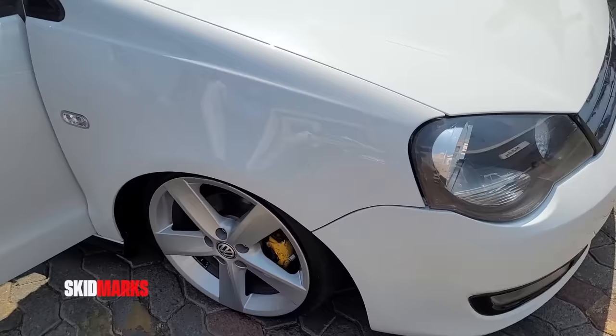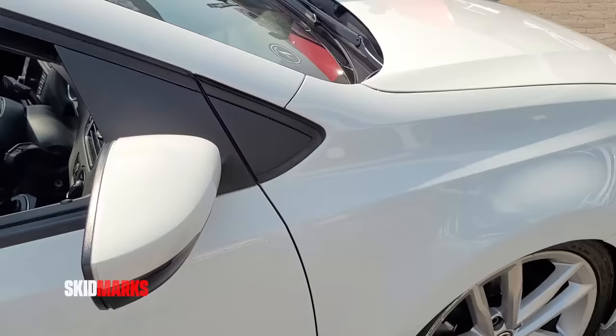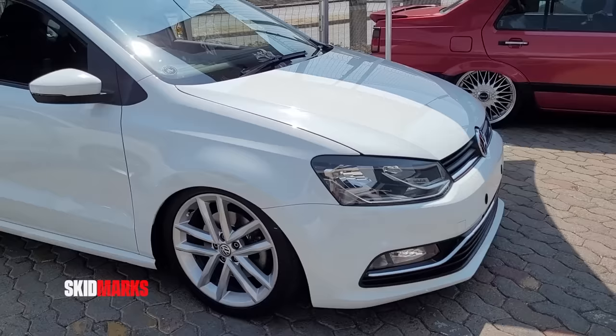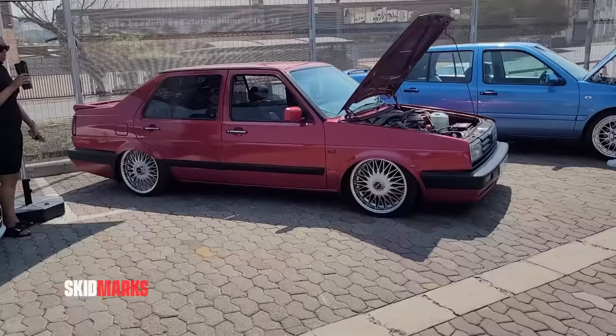Another Polo over here. This is the newer spec. Also nice and low on the floor. Let me know what you guys think. Do you guys love your Polos? I know for sure Amir loves Jettas. And this is a nice Jetta 2.